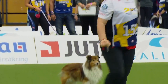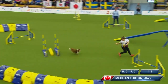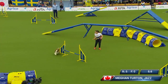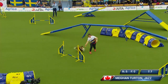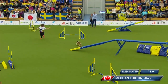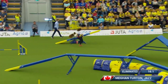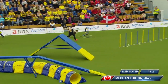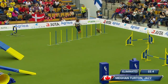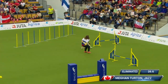First Canadian team of the day. This is Megan Turton and her sheltie, Jazz. We are still in the group of dogs that were eliminated yesterday. And we have another elimination for Megan and Jazz at jump number three. This is a young handler, only 17 years old, but she's already been competing internationally for at least 3 years. Her sheltie Jazz is 8 years old.